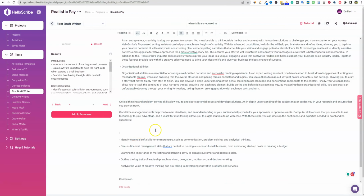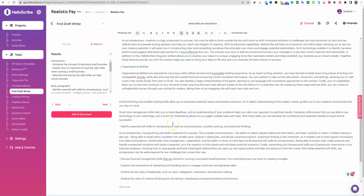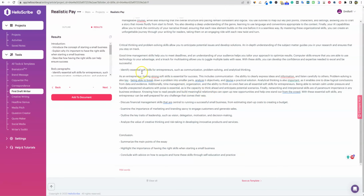So I'm going to go ahead and obviously remove where it says body paragraphs. You're definitely going to want to spend a little bit of time making sure that the formatting is on point. You want to read to make sure that it's kind of answering the question above. So identify essential soft skills, and then having strong soft skills is essential, and then you can read like that. So I think it's doing a good job right there. So we're going to go ahead and just highlight real quick.